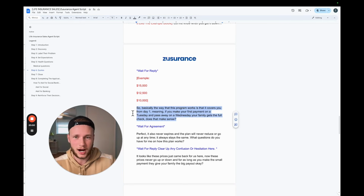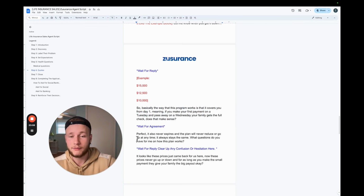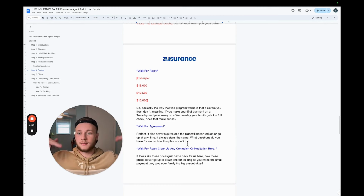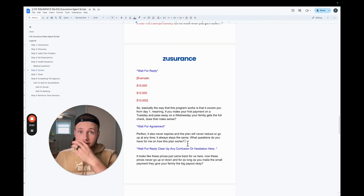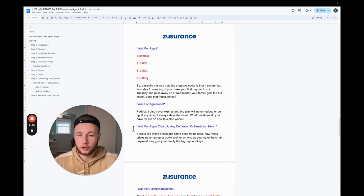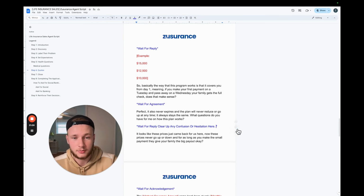So don't give them the price until they know for a fact and you're 100% confident that they understand the plan. Perfect. And it also never expires, and the plan will never reduce or go up at any time. It always stays the same. What questions do you have for me on how this plan works? So I'm not asking, do you have any questions? I'm saying, what questions do you have? Because I want them to start thinking about what questions they have so I can knock those objections or questions or obstacles out of the park before I give them the prices and lose all my leverage, right? So you're gonna wait for the reply and clear up any confusion that comes up here, right?